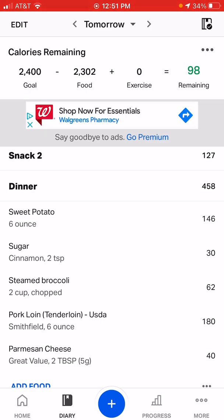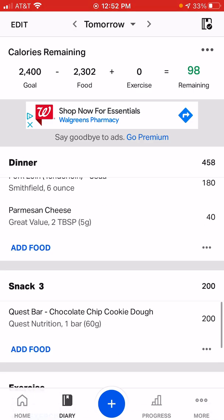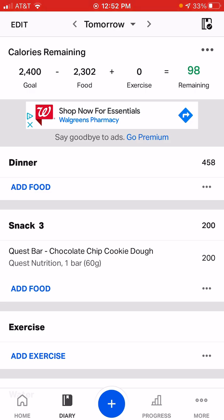And again, you can choose fattier cuts of meat and have your fat from other sources, or have other leaner options. If you choose leaner cuts of meat, your fat has to come from other sources. So these are just ideas. And then at the end of the day, I did a Quest chocolate chip cookie dough protein bar.